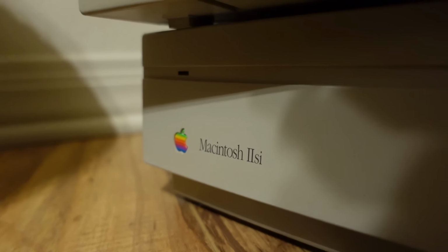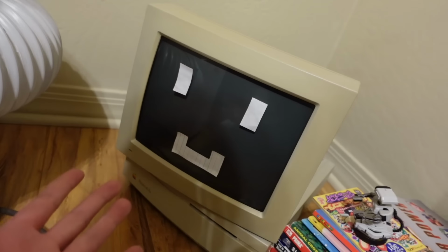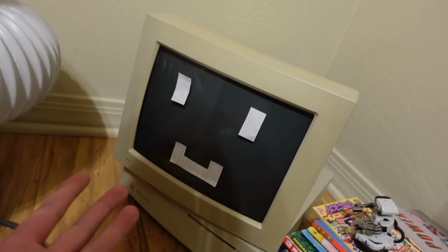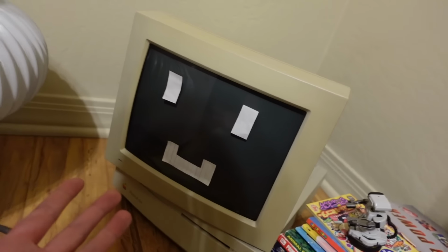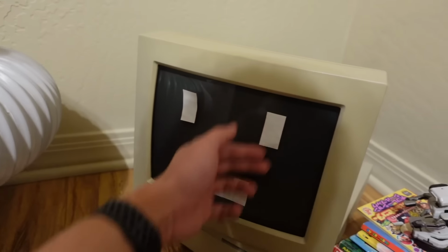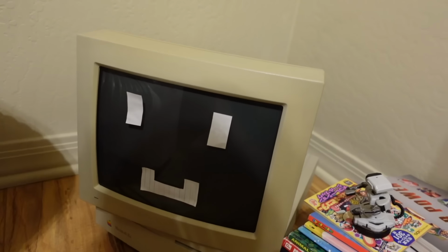Get off! I think it's pronounced Macintosh IIsi. But yeah, I found this thing at a Savers. They were asking $150 for it and the floppy drive, no mouse and keyboard. Of course no one bought it, so I waited until it was Monday when everything was 50% off and I bought this for $75. And I still feel like I got ripped off. It's fully functional and I put this little face on it to give it some personality because pre-Steve Jobs Apple computers look disgusting.